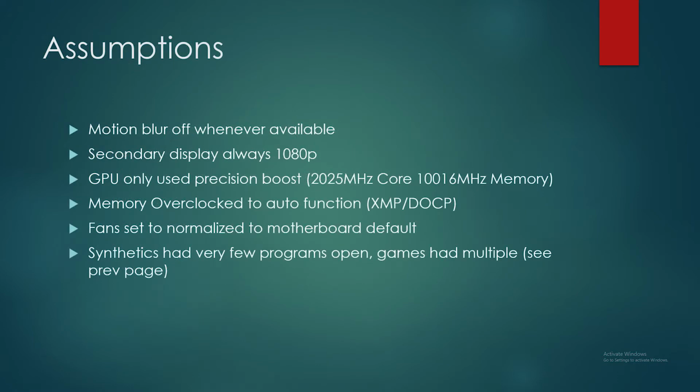A few really quick assumptions. Motion blur is off when available. The secondary display is always running at technically 1080 by 1920 because it's turned sideways. Only use GPU Precision Boost, and it did boost to just a hair over 2000 megahertz. Memory was automatically overclocked with the XMP function, and both systems ran at 3600 megahertz. I did not adjust any fan curves. These were on open benches, and the synthetics had very few programs open, games that have multiple, as we discussed.